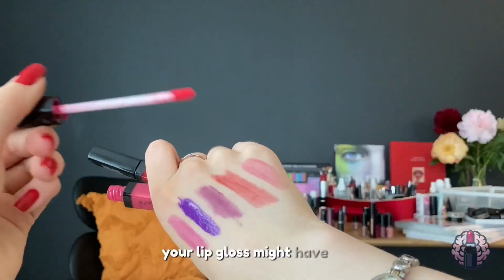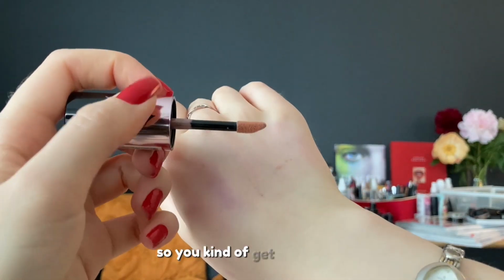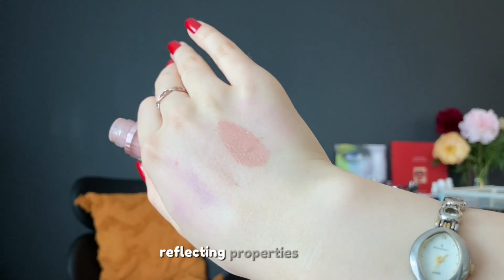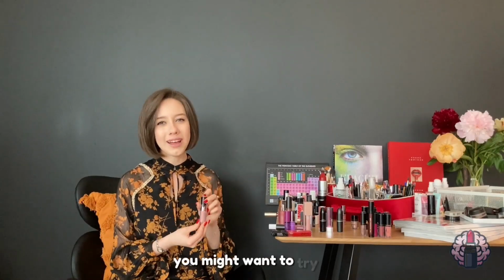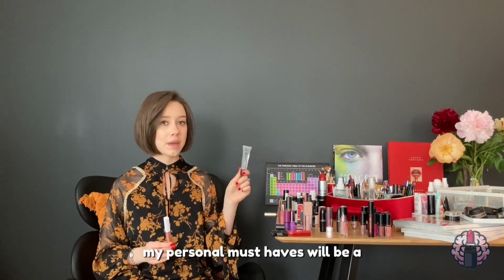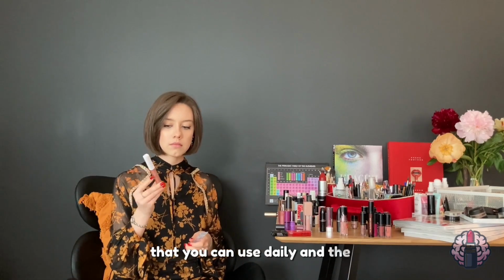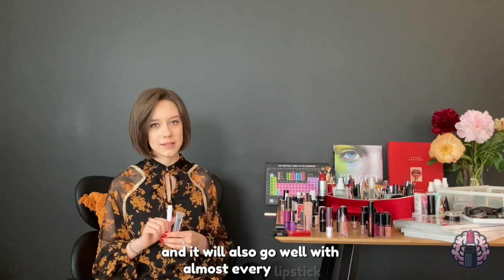Your lip gloss might have a plumping effect, which is like your skin here is irritated, there is more blood here, so you kind of get a bit more volume. But I would say that they work primarily because of the light reflecting properties of the gloss rather than this effect. So, well, you might want to try it, but it's not really worth it, to be honest. My personal must-haves will be a transparent lip gloss that you can use daily, and the pearl lip gloss that will be more helpful during evening events, and it will also go well with almost every lipstick.